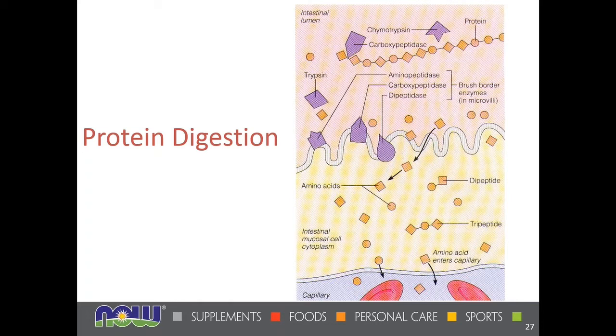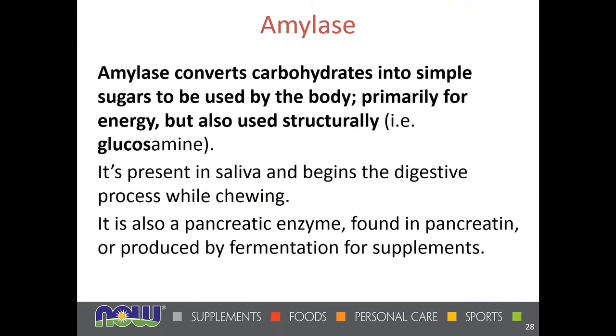So different enzymes have different affinities for certain specific bonds. They are only specialized in certain areas where they can work. So you need a number of them, different ones working in different regions, to help break things down. Eventually we get down to the individual amino acids and tripeptides, which are shown at the bottom of the screen, and then the amino acids enter into the bloodstream.